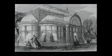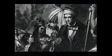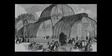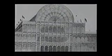Conservatories first became fashionable in the early 19th century. Constructed from glass and wrought and cast iron and heated by hot water pipes, they provided a controlled environment for the cultivation of exotic plant specimens, brought back by explorers from the furthest corners of the empire. Classic examples included the Palm House at Kew and Crystal Palace.